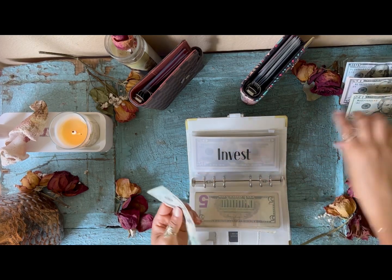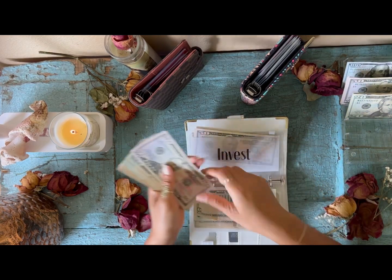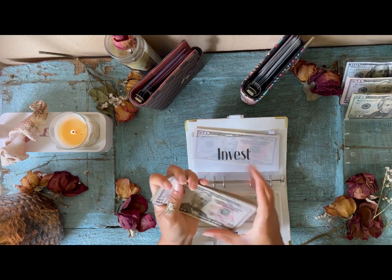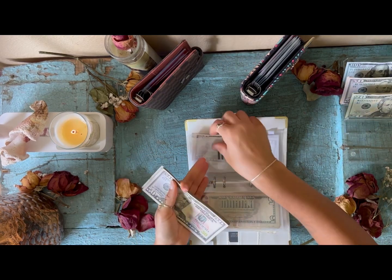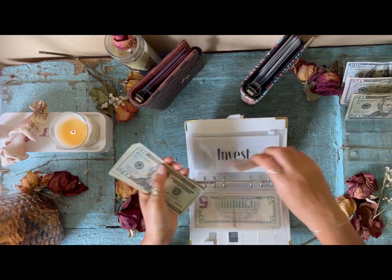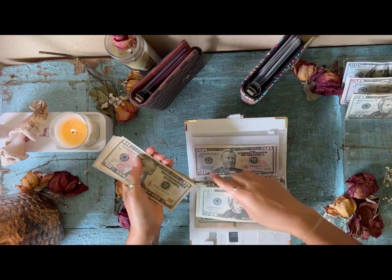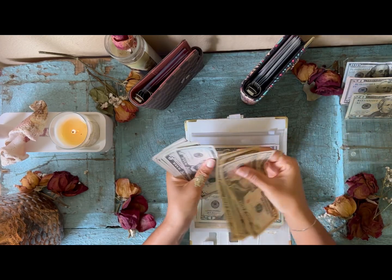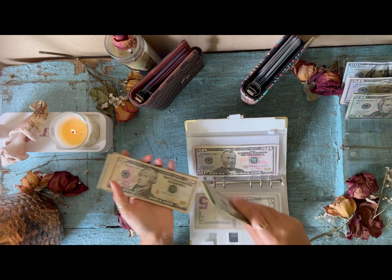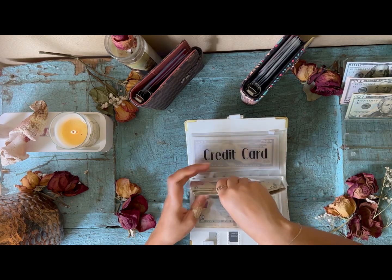And then invest is getting 25. Ooh, that five is so ugly. All right, let's see how much we have in invest after I add this. I think at the end of the year, I'm just going to put all of this into my brokerage account and just call it a day. So that's $400. I just saved myself 150 bucks.